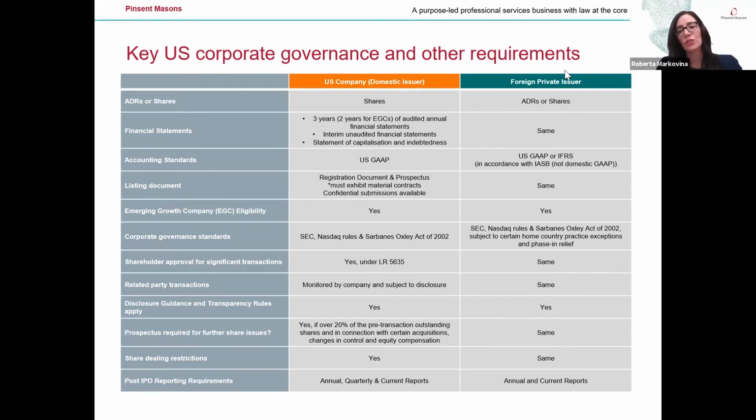So ADRs are dollar-denominated securities that can be issued to represent a specified ratio of underlying shares in the company. And this ratio can be very useful to help achieve a minimum bid price and to support the trading price over the longer term. Sanjay has mentioned the market abuse regulation in the UK, and there are similar prohibitions in the US on trading while in possession of material non-public information.